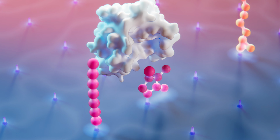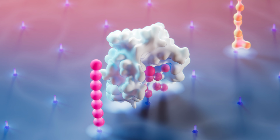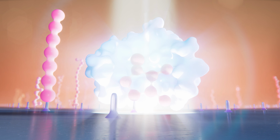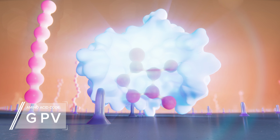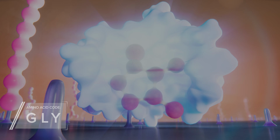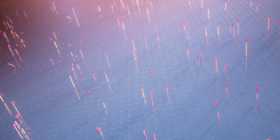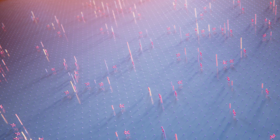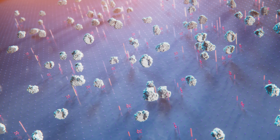These tethered amino acids are recognized by amino acid binders. After binding, these binders fluoresce in a specific color, thereby revealing the identity of the amino acid. This process is repeated until each amino acid in the protein strand has been sequenced for billions of proteins simultaneously.